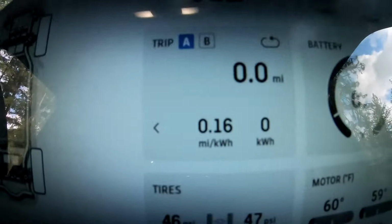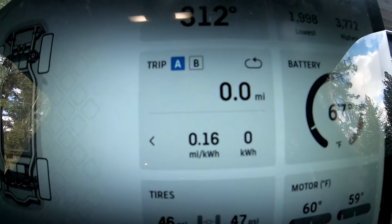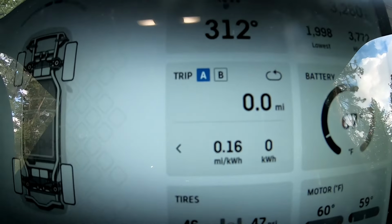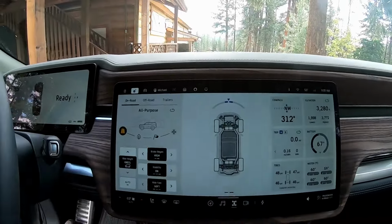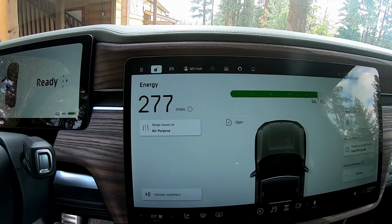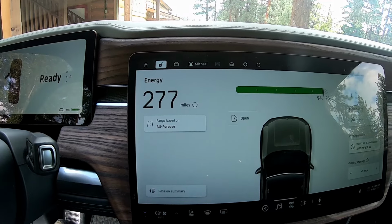Yeah, so we'll take this and we'll see what our average will be. Trip A here is reset already. And well, since I'm sitting in here, I guess it's already starting to count there or whatever. But yeah, the only other thing we could look at here, so it shows 277 miles based on all purpose. We'll see if that's the case.